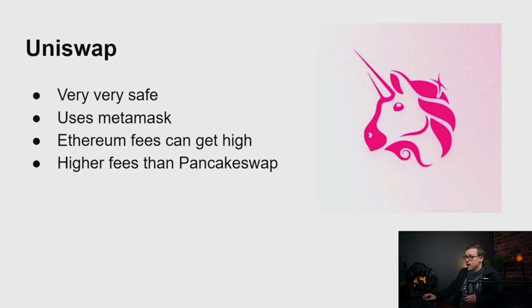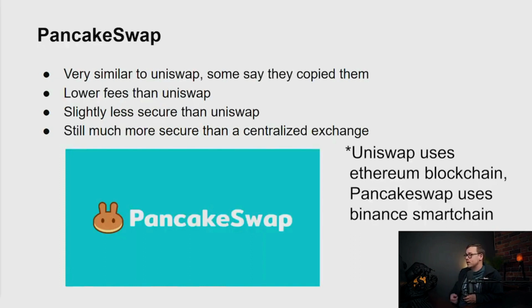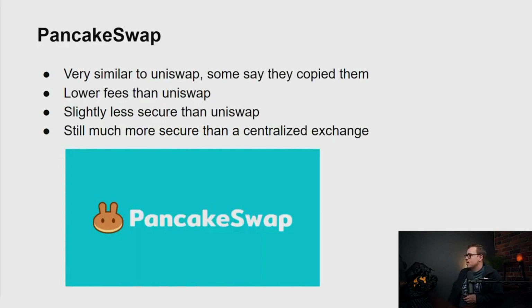Ethereum fees can get really high, and it does have higher fees than PancakeSwap. So just be aware of that. PancakeSwap is another one, very similar to Uniswap. Some actually claim that they copied it, just straight up. But it does have lower fees than Uniswap. In my opinion, it's slightly less secure. However, it's still much more secure than a centralized exchange.